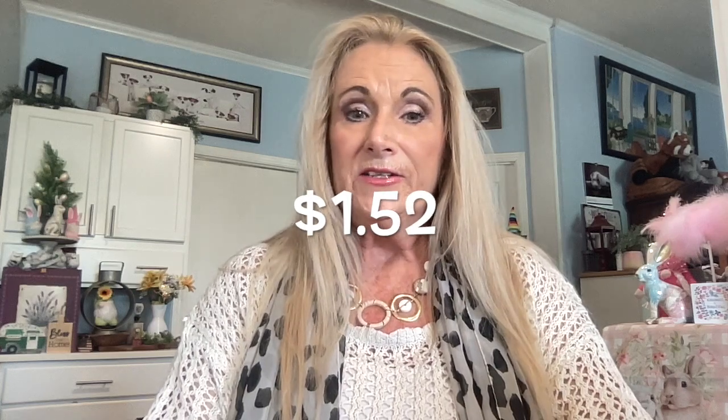There's 100 of them. And I don't even know if I can get these back in this little packet. Probably not. And if I can't, that's okay, because I am going to use the stickers. So, 100 worth. All right. And I think I told you what the value of them were. Yeah, $1.52 for those.